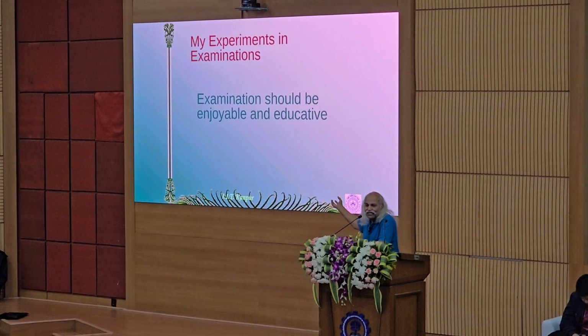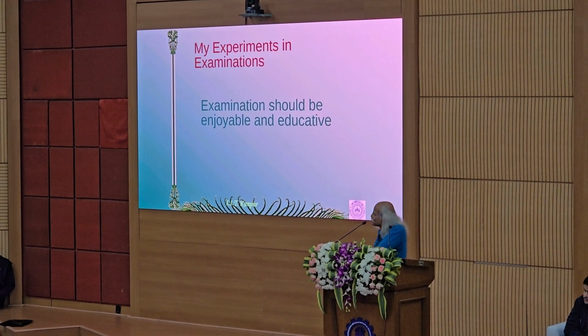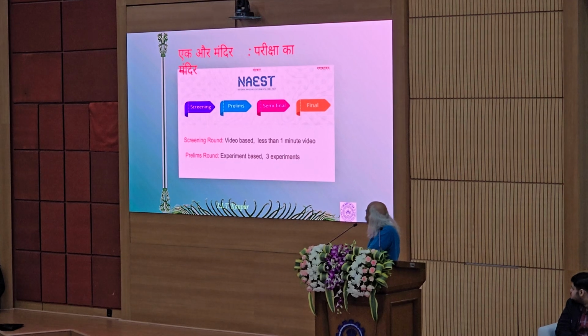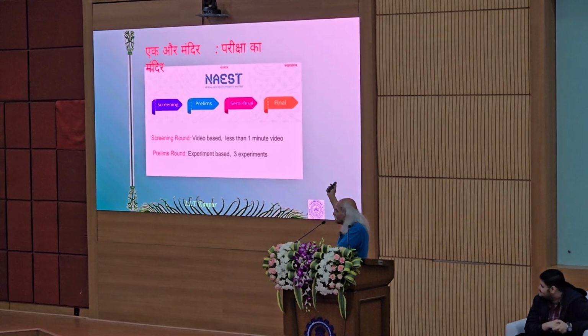This is a small model for a small group where we have much more control, not to be thought that it will be applicable to the masses. We call it NAST, National Anveshika Experimental Skill Test. And then there are 4 rounds of that: screening, prelims, semi-final and final.